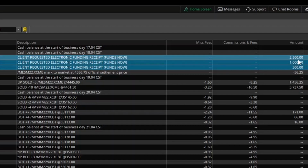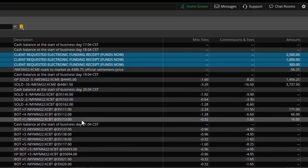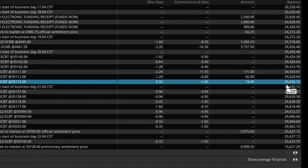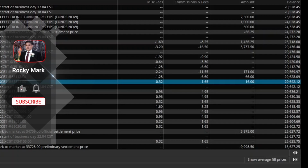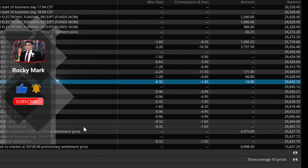And we deposited $2,500, $1,000, and $300. So we deposited $3,800 into the account. And what we'll do is we'll add that back to our starting cash. And what I wanted to point out here is at one point, our account this week was at $29,642.12. So essentially, if you want to know what it's like to spend almost $15,000 in less than 28 hours, here we go. This is what happened.